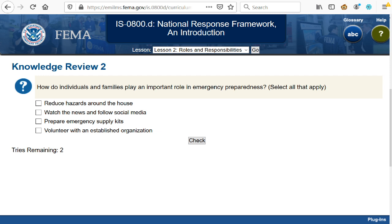How do individuals and families play an important role in emergency preparedness? Reduce hazards around the house. Watch the news and follow social media. Prepare emergency supply kits and volunteer with an established organization. It's all of the above. Uh-oh. Watching the news and following social media is not an important role in emergency management.